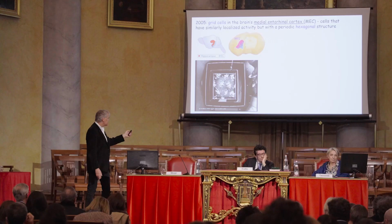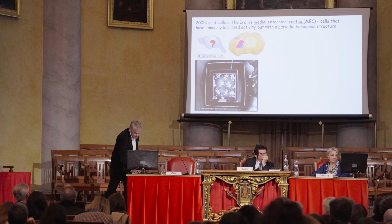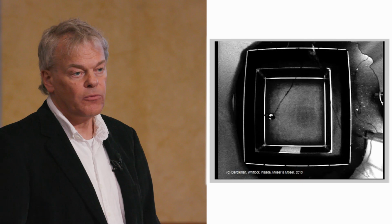You need to put that into the equation if you want to understand how place is coded. And we started to record there. You see the medial entorhinal cortex is the top part here. This is a rat brain seen from behind. And on the top here is the medial entorhinal cortex where we recorded. And now you see, I can play it again, a movie of a typical cell, one of many cells in the entorhinal cortex, a cell that we recorded there.